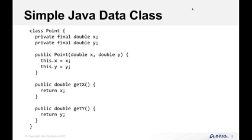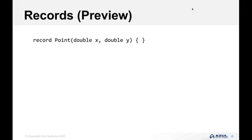So if we look at using a record to do that, now we can say record rather than class, Point, and here we then define the set of component fields that we want for this record. That's going to be our double x and our double y. Now the syntax says that we then need a set of braces to define the body of that record, but in this case we're not doing anything, so we leave them empty. What we're getting here is a data object that stores these two values and does effectively the same thing as our 14 lines of code on the previous slide.